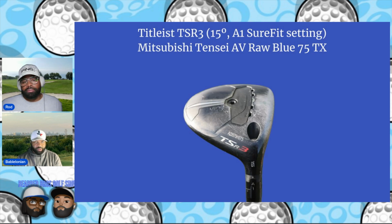The thing about the Ventus is if it's a VeloCore, which is kind of like the uppity version of the Ventus shaft, then yeah, you're getting a different shaft. It's a lot more boardy and a lot more consistent. It's definitely the upgrade that would make it worth the while. But if it's just a regular Ventus Blue or regular Ventus Black, then it's not much difference, and the Tensei is definitely outstepping it in that aspect. But yeah, it's just a VeloCore.